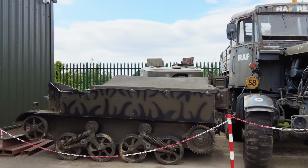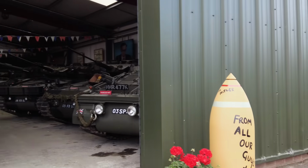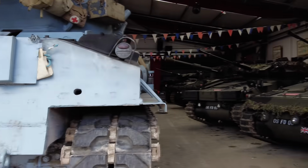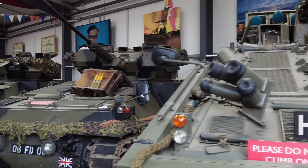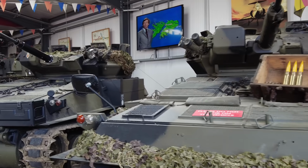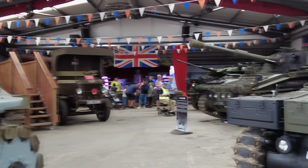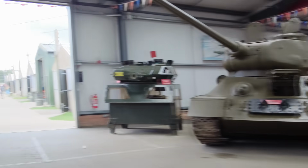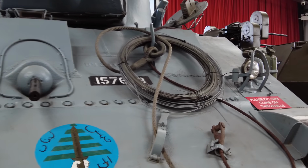Take a step outside and you'll find an incredible collection of World War II vehicles. These aren't just static displays, they're the real deal. From the rugged jeeps to the heavy-duty tanks, these machines played a huge role in the Allied victory. Each one tells a story of innovation, engineering, and the tough terrain they helped conquer.